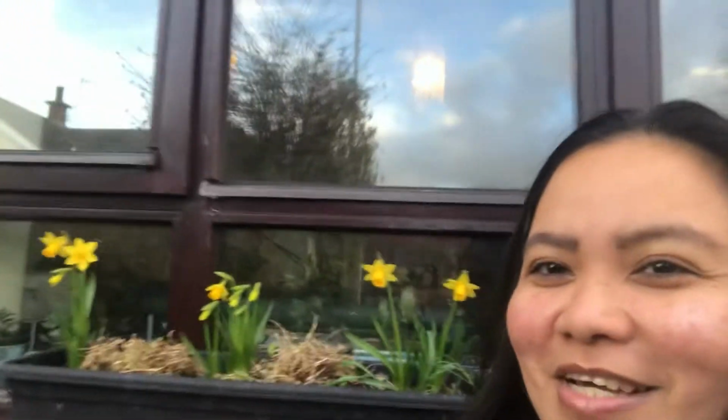Hi everyone, we are in spring season this time, and so I'm going to show you the first bloom that is coming out in my garden. And this is these little tiny daffodils. Look, in these two pots.